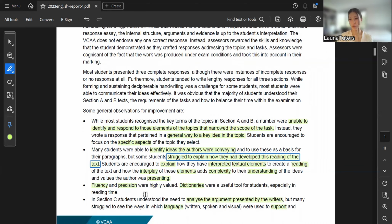Fluency and precision were highly valued. Dictionaries were a useful tool, especially in reading time. Bring your dictionaries. But fluency and precision, fluency is just how well you write. Precision is conciseness. So you're not waffling, is what it's saying. Fluency, I recommend you check out my signpost document, because that will help you figure out how to write concise paragraphs, right? Make sure that each sentence you write has a purpose. And the precision, you just go through your old essays and stuff and cross out anything that's unnecessary or repetitive, because that is going to negatively impact how precise your writing is. Basically, it's asking you to write well and write with a purpose.